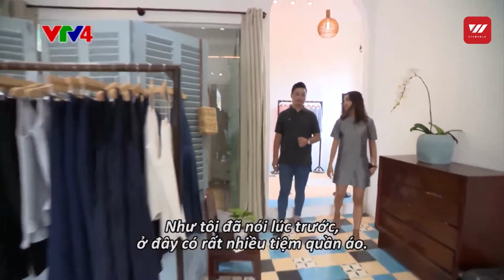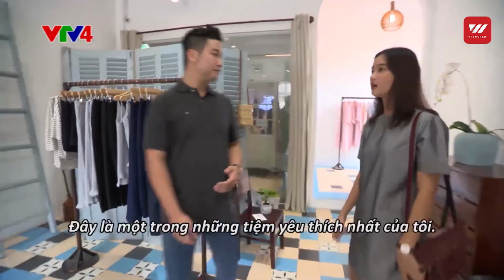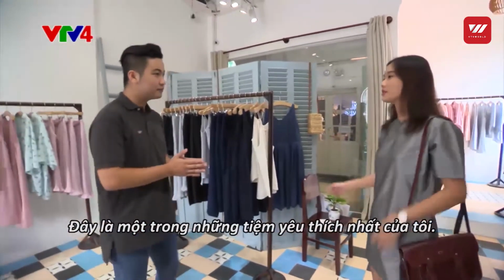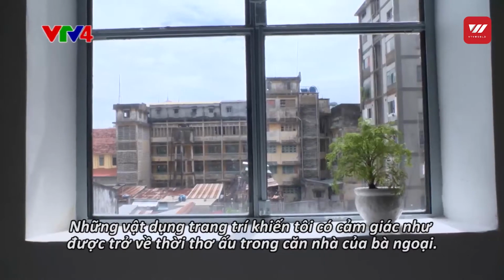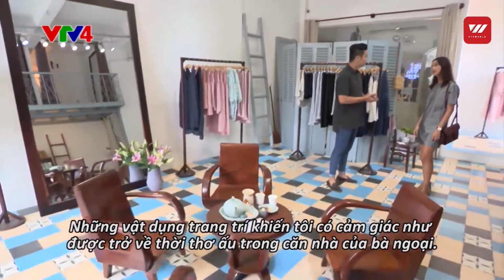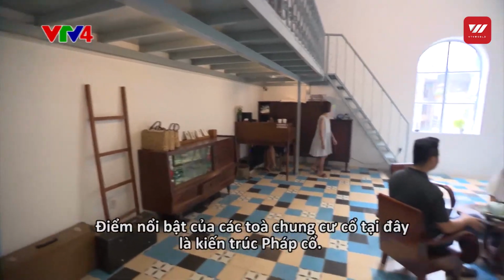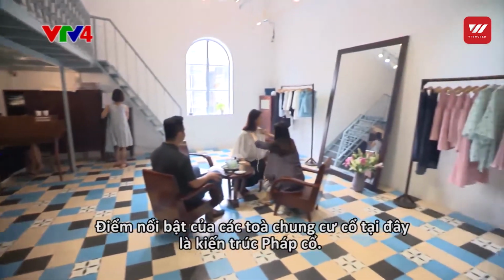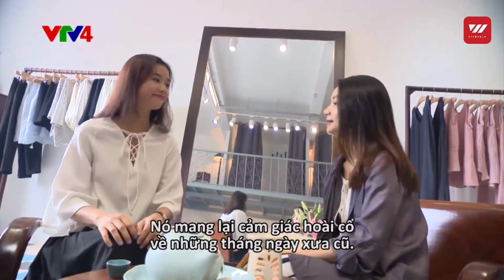So as I told you before, this building has a lot of different shops with different styles, and this shop is one of my favorites in this building. They have a retro vintage style, and the decoration makes me feel at home. It's like when I was a kid hanging out at my grandma's house. The characteristic making old apartment buildings stand out is the old French architecture. This brings a nostalgic feeling from the old days.